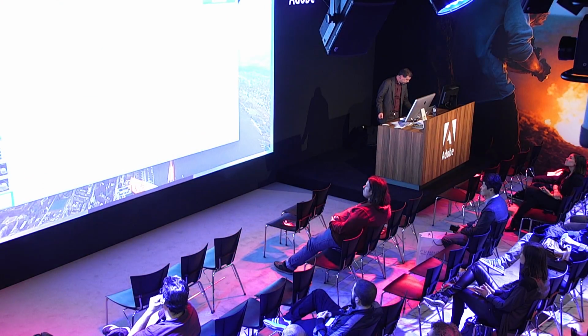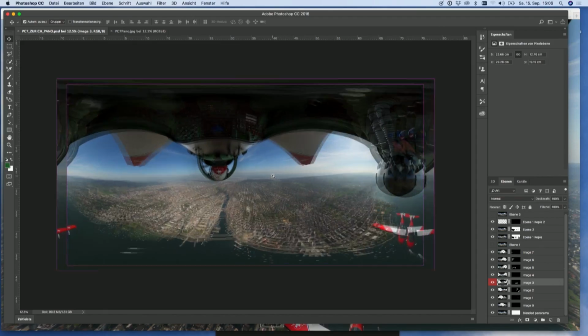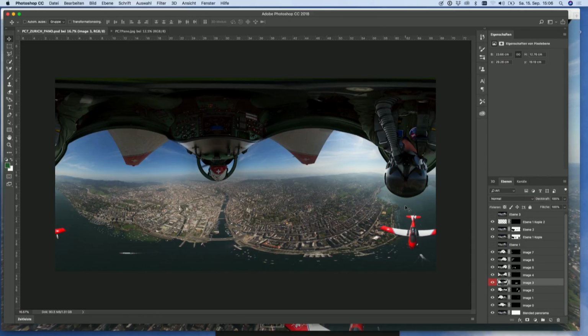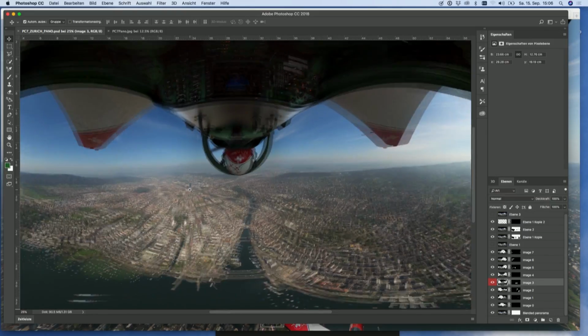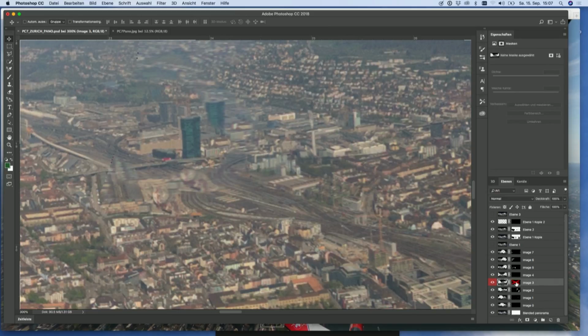So I went to Photoshop, and that's how it looks like. Out of PTGui, I rendered it in layers. So I got 8 layers, and then I can work and mask on those layers. I show you one example where you see what the problem was. Like here is this high-rise building, and when I turn off the mask here, you see that after stitching I had 2 high-rise buildings, but in real there is only 1. So I had to mask that building away.